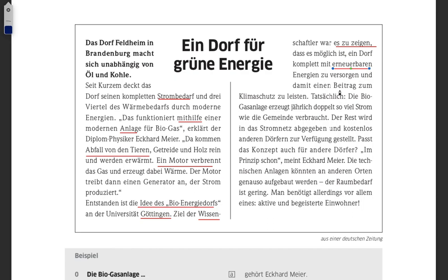And of course, it's a contribution, Beitrag, a contribution for the environment. Einen Beitrag zum Klimaschutz. Klimaschutz means to protect the environment. Of course, this energy is clean and green, so it is not harmful like coal. They are saying further that this biogas Anlage, this biogas plant, can generate double the energy, wie die Gemeinde verbraucht, than the village requires. So much energy can be produced with this biogas plant that not only one village but also the needs of another village can be fulfilled.